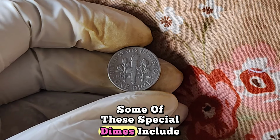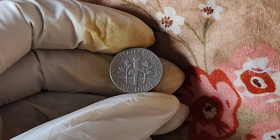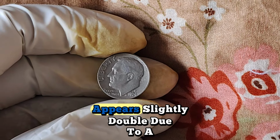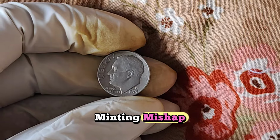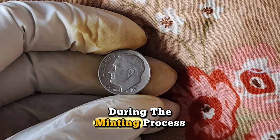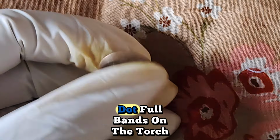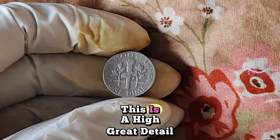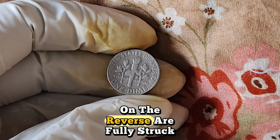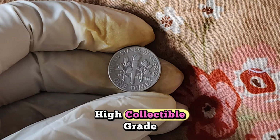Some of these special dimes include double die obverse, DDO. This is when the coin's front, including Roosevelt's face or the text "In God We Trust," appears slightly double due to a minting mishap. Off-center strikes, where the coin was not properly aligned during the minting process, leading to partially blank coins or distorted features. Full bands on the torch. This is a high grade detail where the horizontal bands across the torch on the reverse are fully struck and clearly visible, a sign of superb quality and high collectible grade.